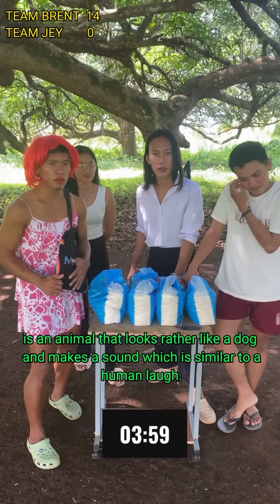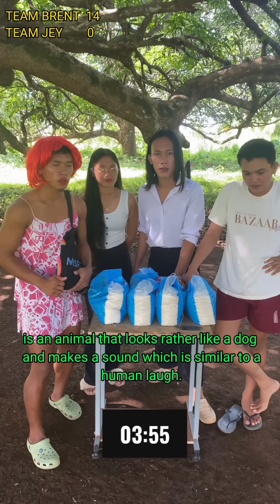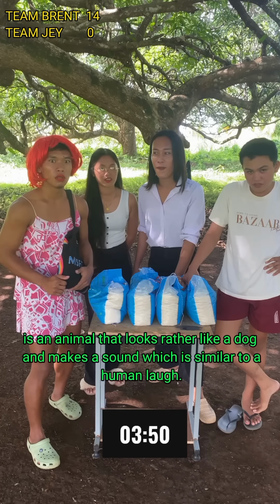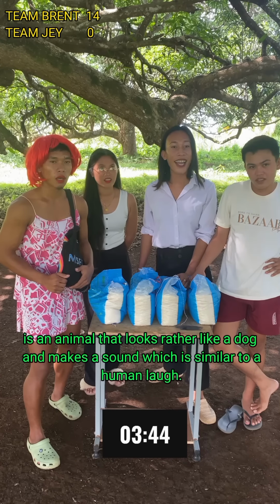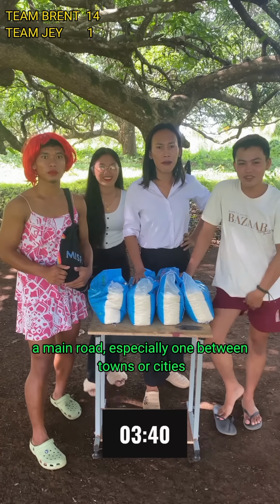It's an animal that looks rather like a dog and makes a sound which is similar to a human laugh. Hamster? It looks like a dog, and its laugh is like a human laugh. Hyena! What? Next.